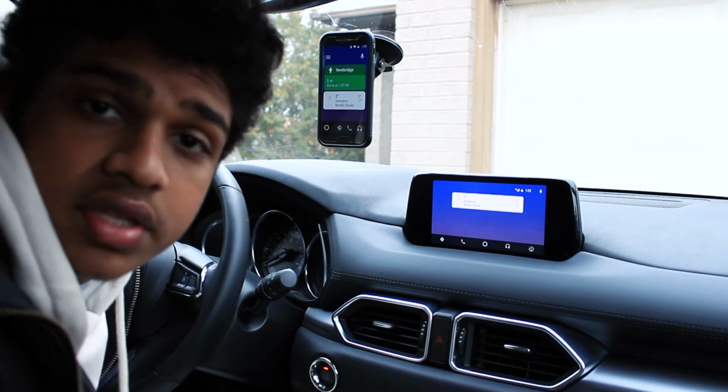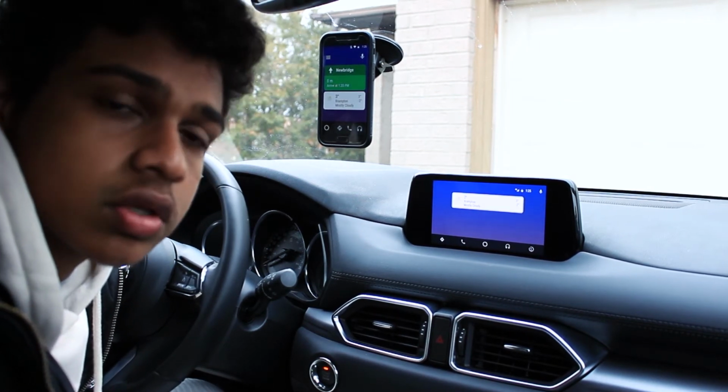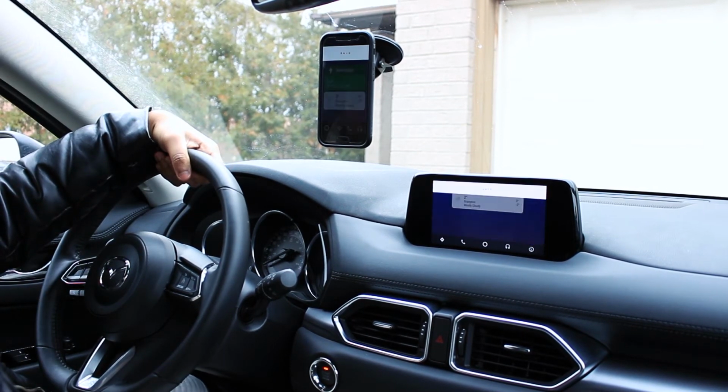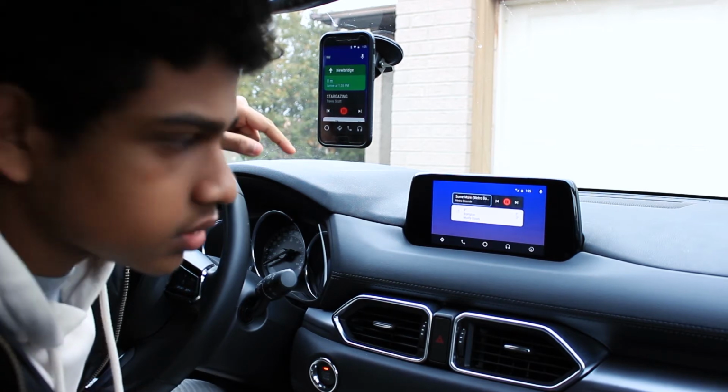Okay, so what other thing do you do when you're in your car, right? You play music, and let's go ask Google to help us play music. Okay, Google, play Apple Music. Sure, asking Apple Music to play some music. The phone just worked.